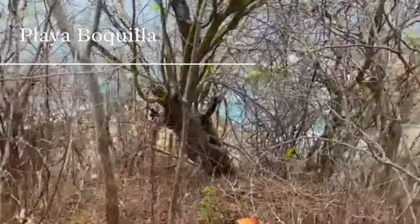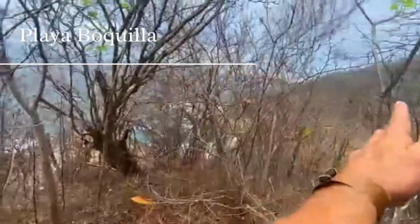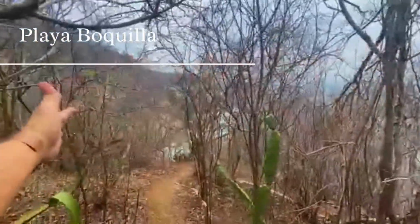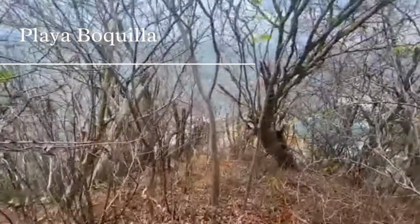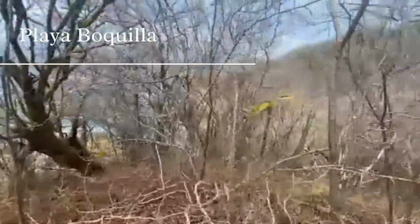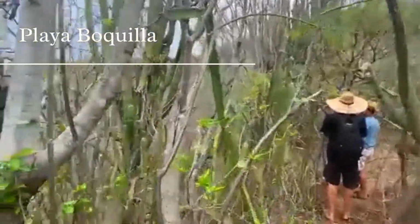Put a terraza, like a pool right here. You can't see because of all the trees, but this is like 180 degrees of view looking up and down the coast and hanging out over the rocks down here, which we're about to go to. Surrounded by cactuses as big as trees. Look at this.